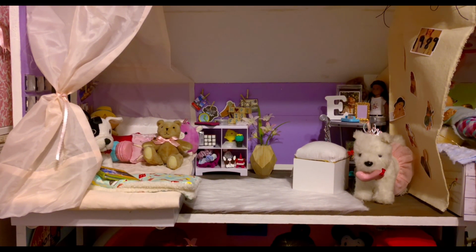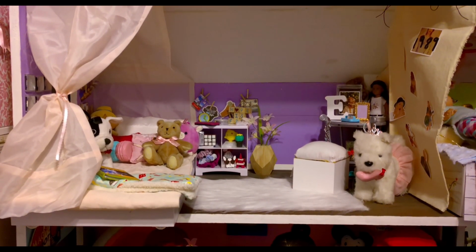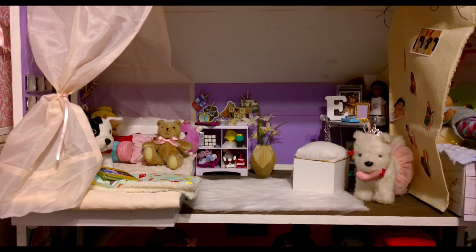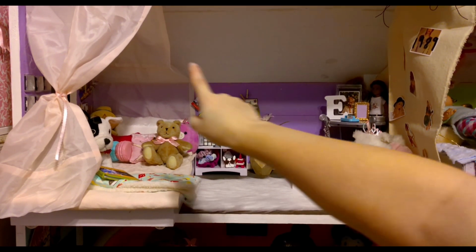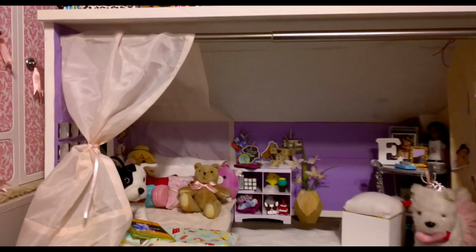Still trying to figure out what to do with some of their stuff, but this is how it's going to be for now. I will give you a little room tour, so here's just an overview. We've got the bed, we've got their little nightstand, I added that plant, then the stool, desk, vanity thing, and of course we have their dogs, Coconut in a cute little princess outfit, and then Bon Bon is on the bed. So we'll just move in closer.